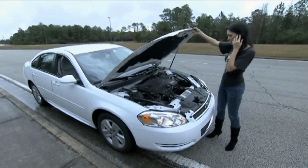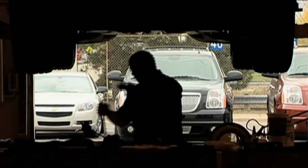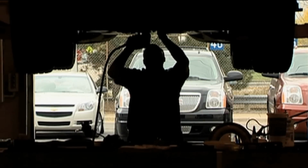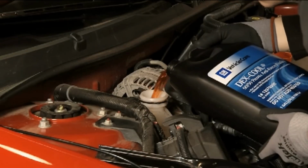When your car does need maintenance, take it to someone who's qualified. Having an unqualified shop service your vehicle could end up costing you more money in the long term, because you may have to have it fixed all over again.